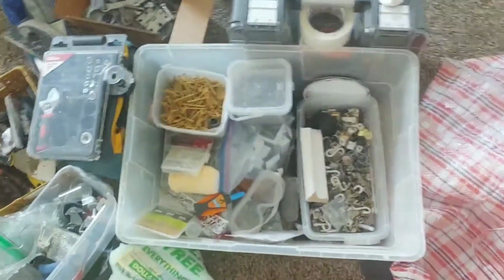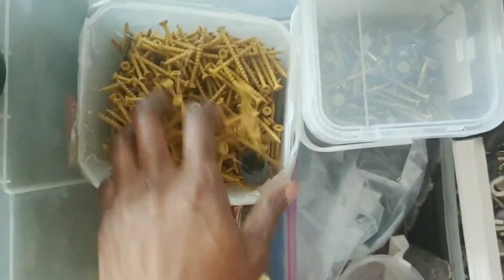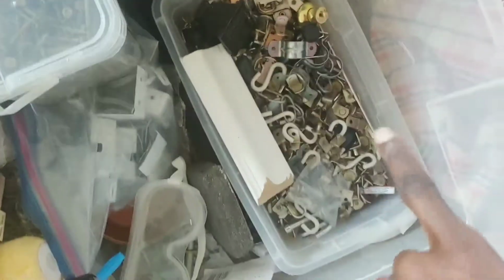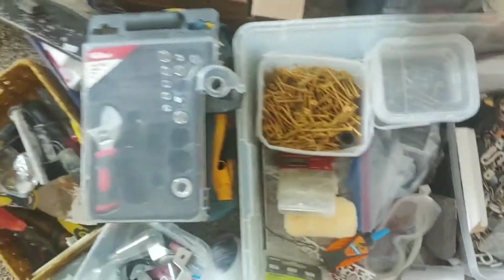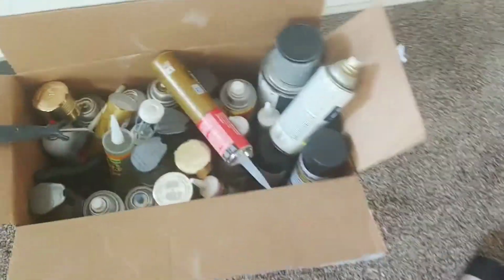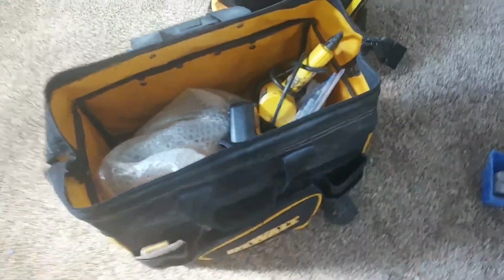What we have here is some of my tools, and as you see, a bucket of nails, another bucket of nails. These right here are for like shelves, and I got these from Stein Mart. And some more tools. Going to get all of that up. Right here I have some of my spray paint. Spray paint is my friend. Right here I have my bag with my tools.